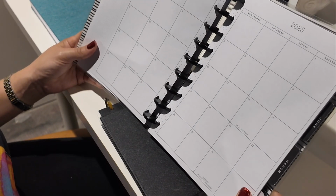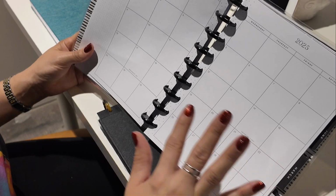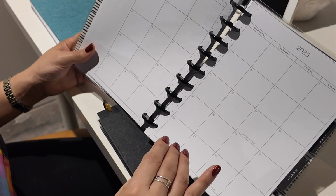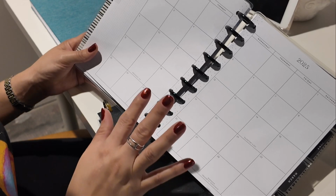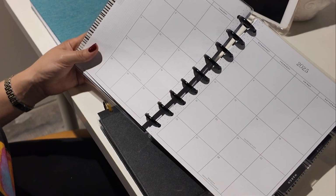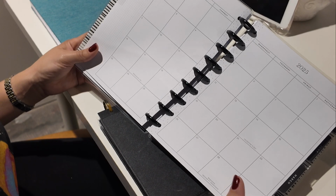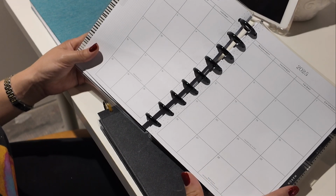Another thing that I do have in mind as far as my catch-all planner is concerned, for the past 2 years, really more than that probably, I've kept a fitness planner. I'm not doing a fitness planner this year. I think it's a waste of money, a waste of space and resources.